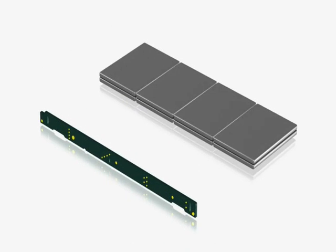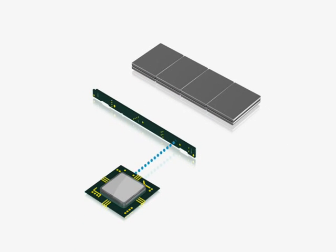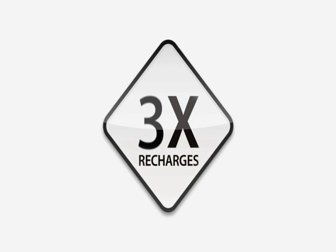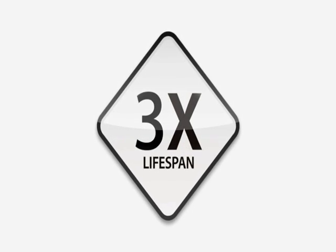How the industry charges is taking these lithium-ion cells, putting them into a system, charging at a constant voltage until they're full, and then they stop. That can wear out a battery prematurely. What we did was we have a chip within the battery that talks to each one of the individual cells and reports back on its state to the system. Then the system goes back and adjusts the current accordingly. The batteries in the new MacBook Pro family offer nearly 3 times the number of recharges and nearly 3 times the battery lifespan compared to the industry standard.